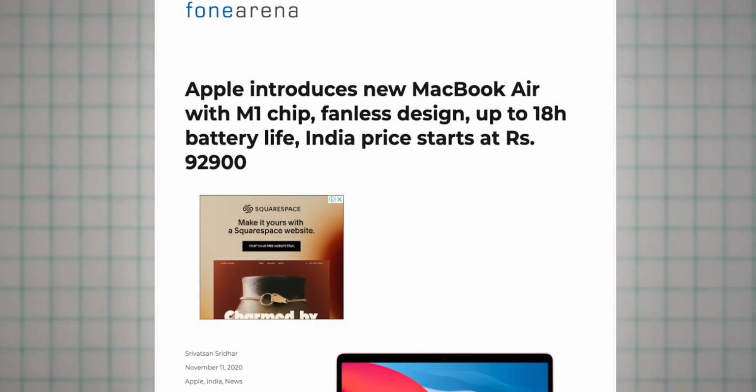So you might buy this laptop for 60,000. It doesn't mean it is 60,000. It originally sold for 95,000. So official Apple repair cost and spare part price will be high in the market.